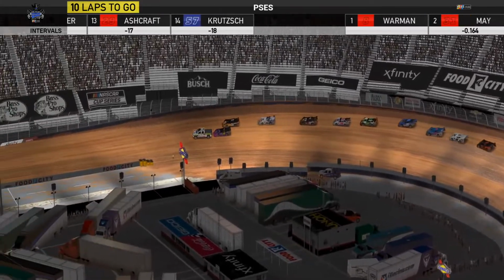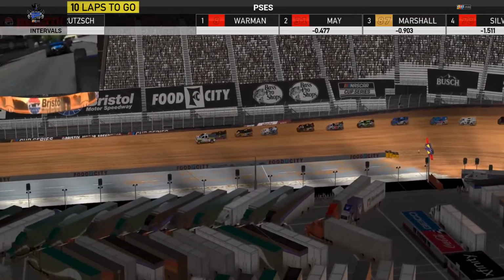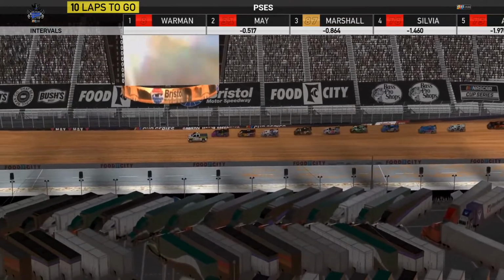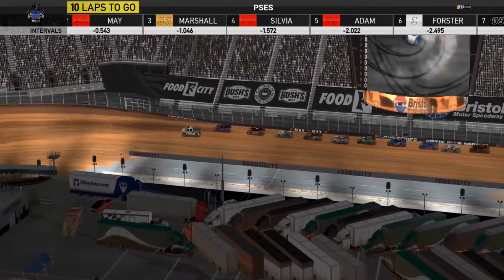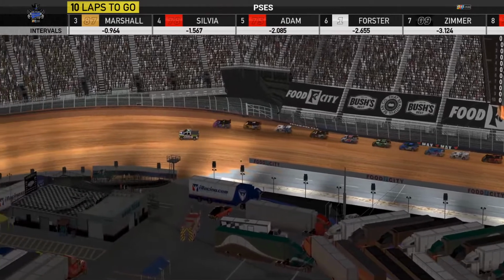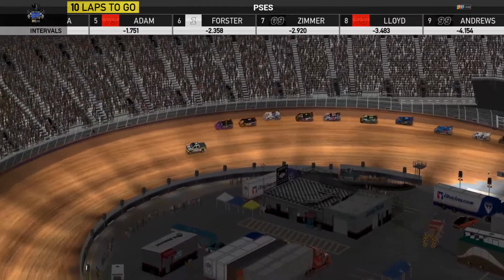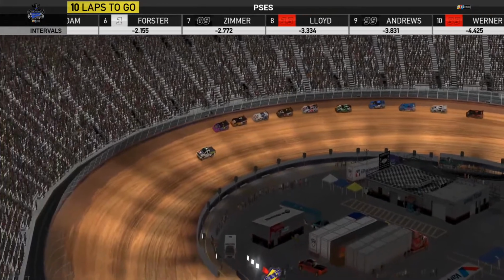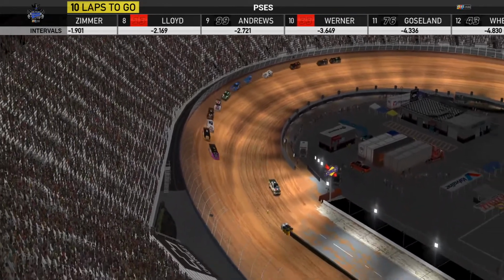So, oh, we got a single file restart, so that's going to change things a little bit. Yeah, looks like we'll make another lap here. All right, so changing it up to single file, maybe trying to finish this thing under green. I don't know if that. Well, we'll just have to see. As the pace truck ducks off, here we go.